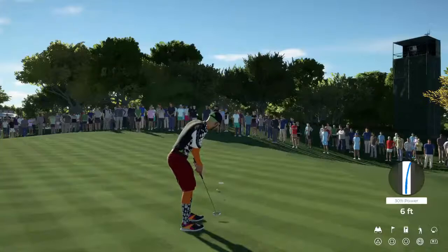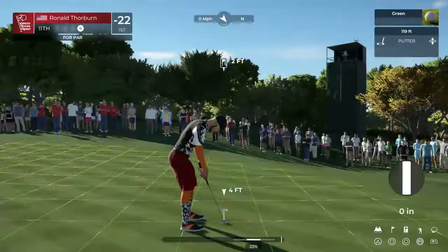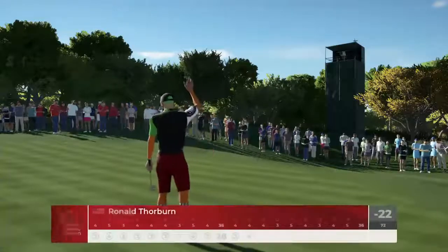Got a chance. Oh, so close. Well, this would be a good one to make. It's for par. And that putt'll drop. Well done.